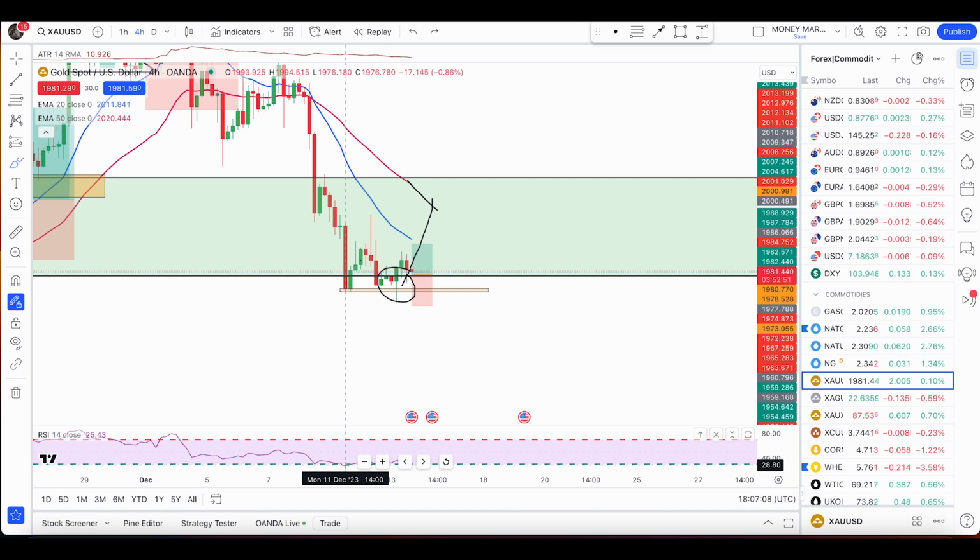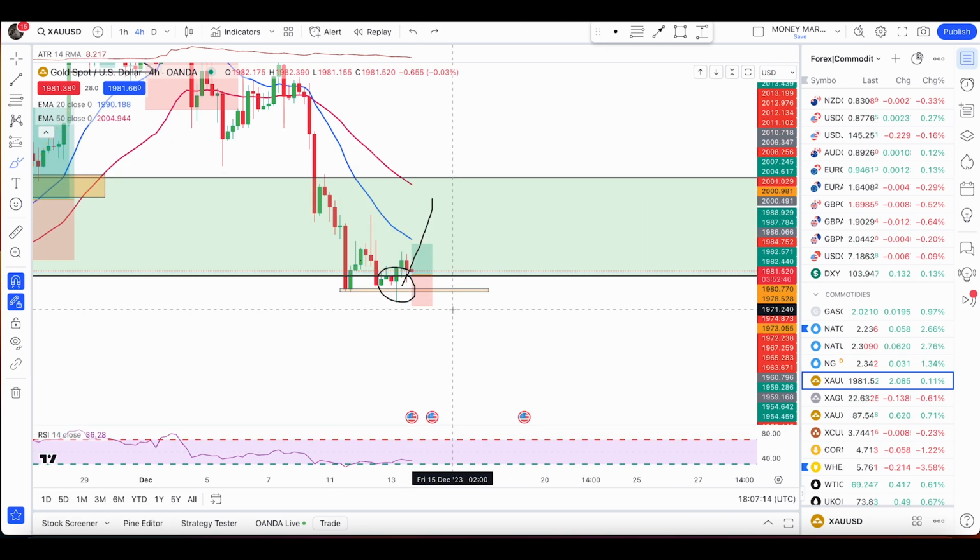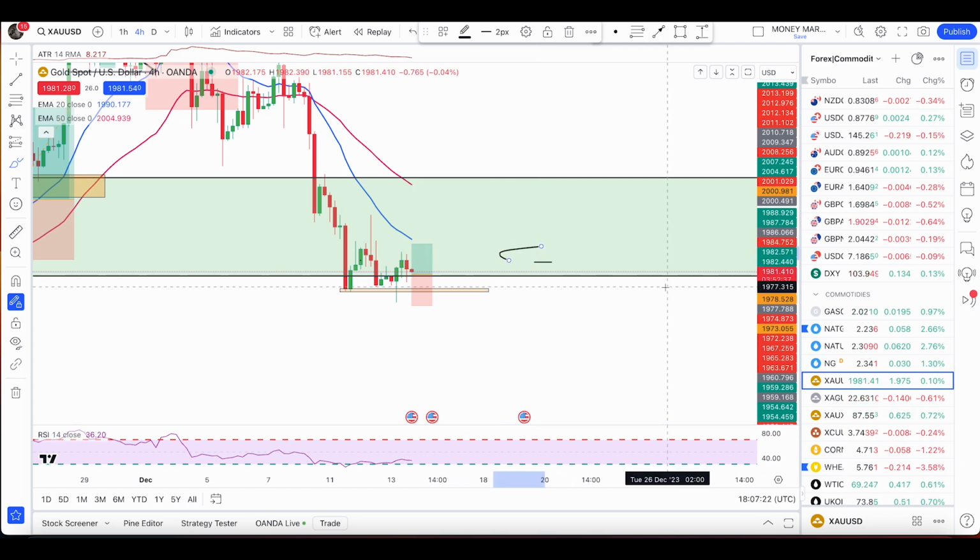We also have an RSI divergence right here with a double bottom pattern, a very good technical signal for buy as well. But again, we have a Fed news event that I'm closely paying attention to, and I'll be only entering with a very small risk right here.